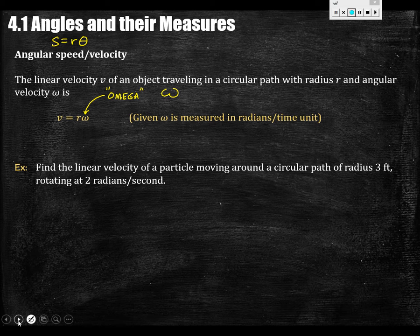So here's an example of a question. We have a particle moving around a circular path of radius 3 feet, so it's got a 3-foot radius and it's spinning around the center. And it's going at an angular rate, this is omega, of 2 radians every second. Now how fast, linear speed, how fast is it actually traveling on the ground? Well, apparently we can use this calculation, right? Should make sense. It just has time in it now, but it's really the same problem we were doing a second ago.